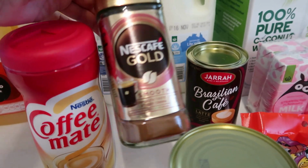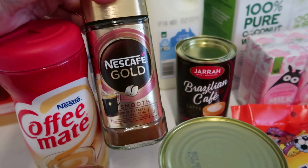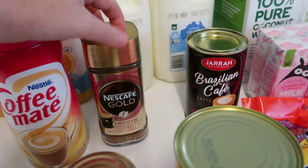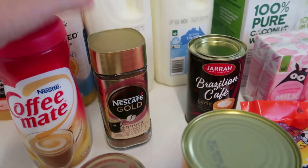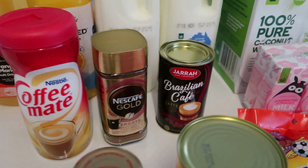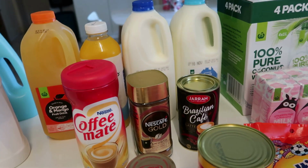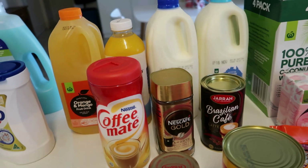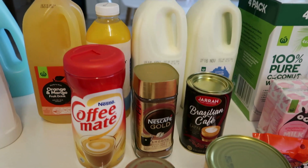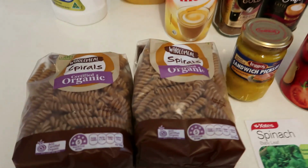I've also got this Nescafe Gold. This is like a 3 intensity, so it's not very strong, and I have had it in the past. I'm not someone who drinks caffeine at all, but I don't mind that one because I can make it quite milky, and I just got that this week. And also this Brazilian Cafe Jara coffee. My husband absolutely loves this. It's on special this week at Woolworths for $3.75, and it's half price. So it's a good special if you like that sort of instant coffee where you just pour the water in and you don't need to add anything else to it.